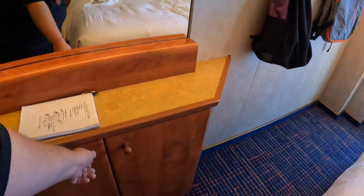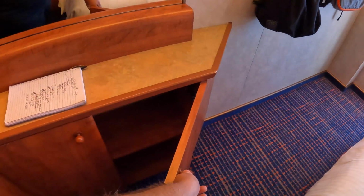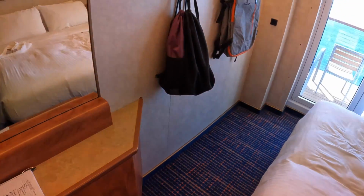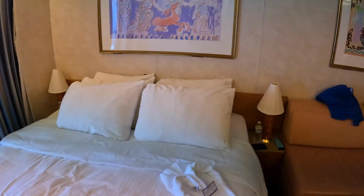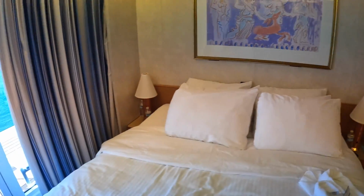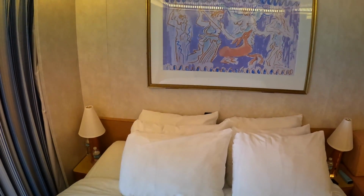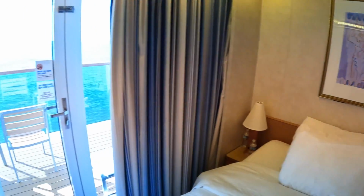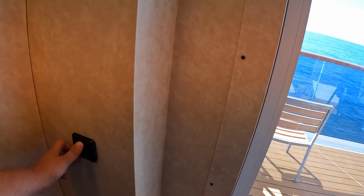We do have these cabinets over here that we put some things in, but we're cleaning them out. Have another light over there. No USB or plug-ins by the bed, just letting you know that. There is a master switch over there, don't know if you can see it, for the lights. So if you're in bed, there's a light switch right here for outside.